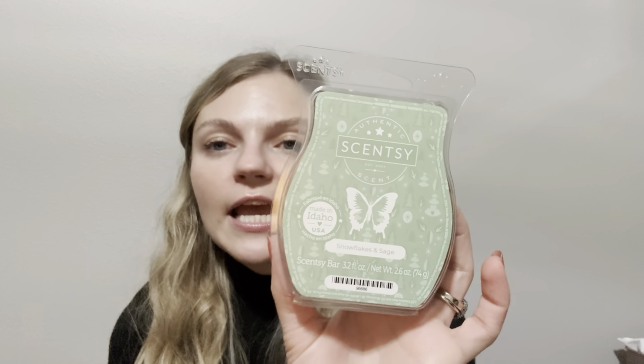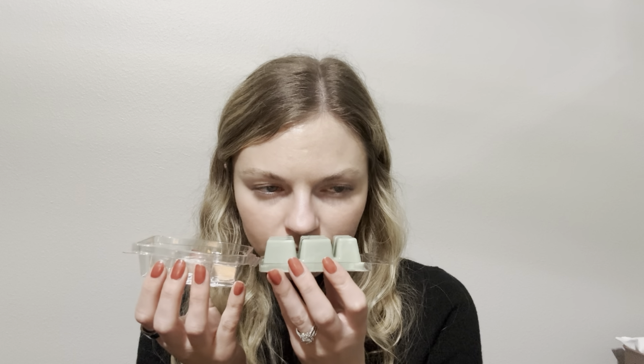So Snowflakes and Sage. This is a full bar that was a sneak peek in the Whiff box. I like the color of it. This definitely feels sagey, but not too earthy. I feel like the green and December makes me feel like it should be piney, but it's not. I'm not getting any Christmas tree, balsam, pine. It's definitely very fresh, but I like that it's still green.